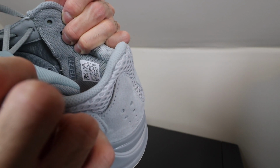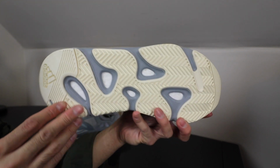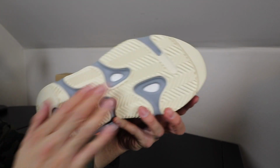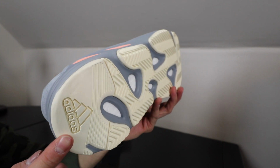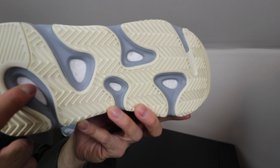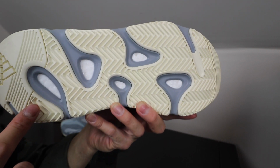Right there. Bam. Yeezy. And then going to the bottoms, you can take a look at this crazy outsole, man. Take a look at this thing. You got the little traction pod here, your little Adidas logo on the back of the heels, and you can definitely see the little Boost going through the midsole or the outsole outside. You can see it popping through. So there you have it. These are the 700.